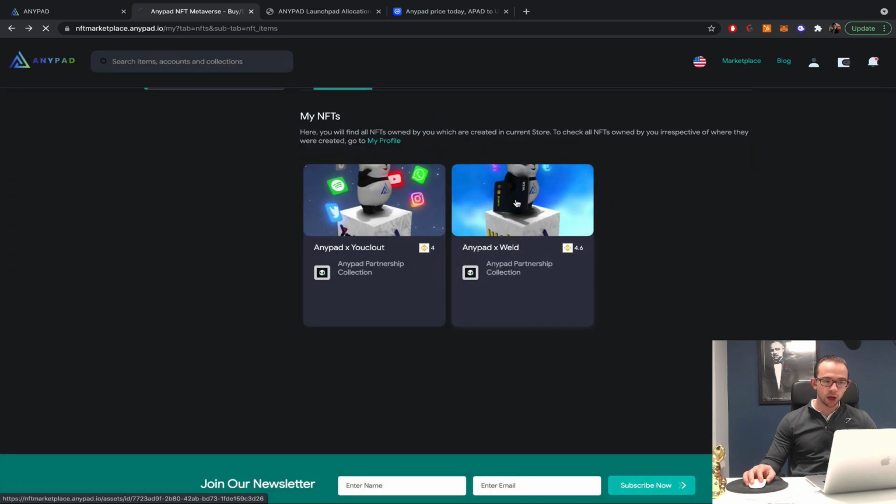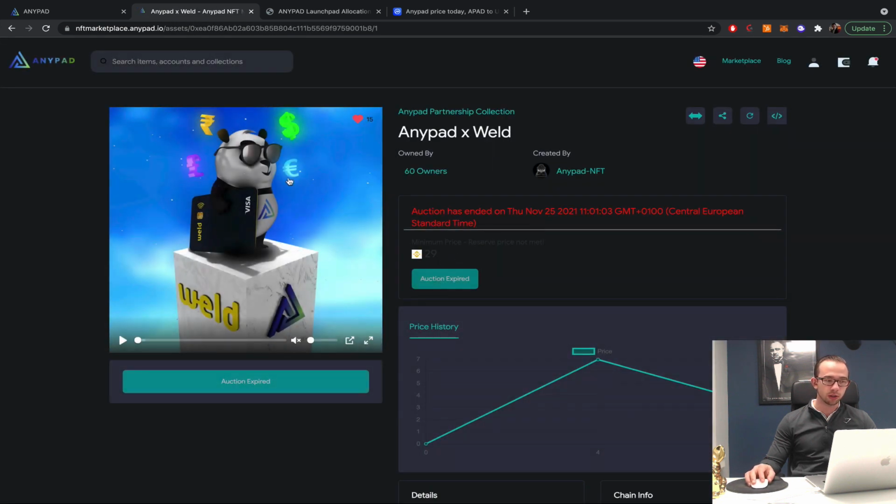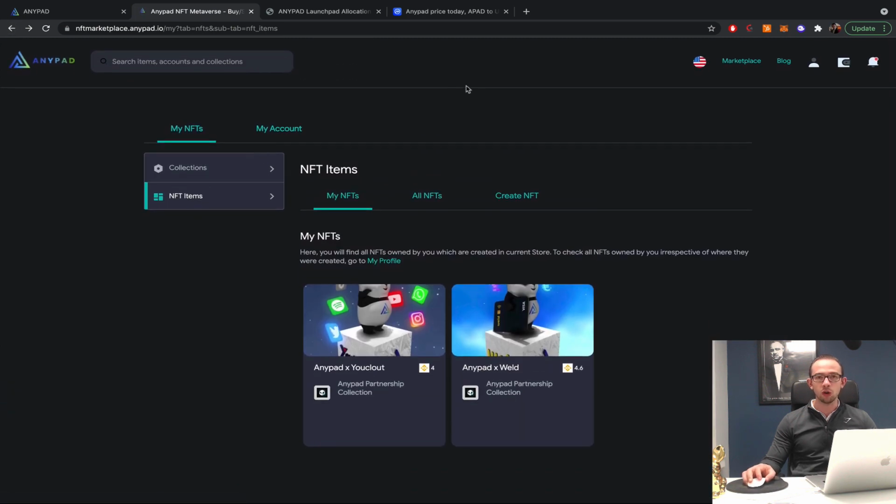And the other one is a Wealth one. And I think they will come with more limited edition NFTs depending on the launches coming up on the platform. So this one is also quite cool. Anypad Wealth was also 2 BNB, and the minimum price right now is 29 BNB. Obviously, I don't know anybody who would buy that, but they have substantial benefits if you hold these NFTs.